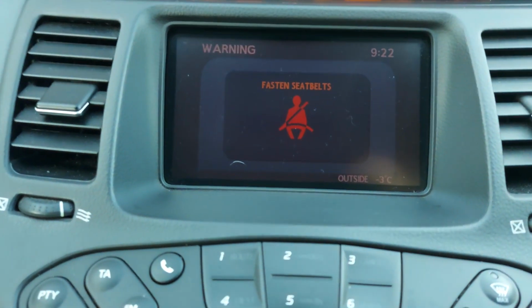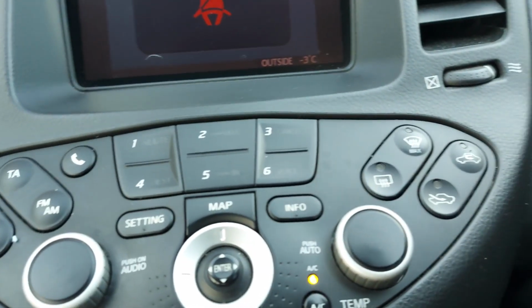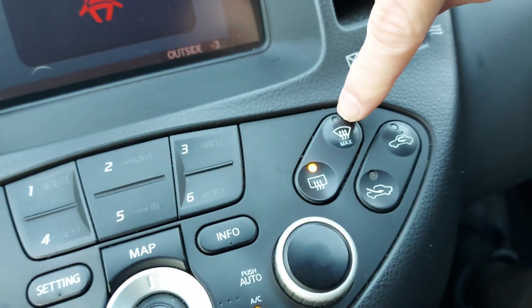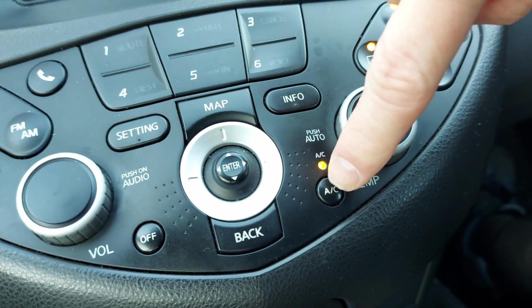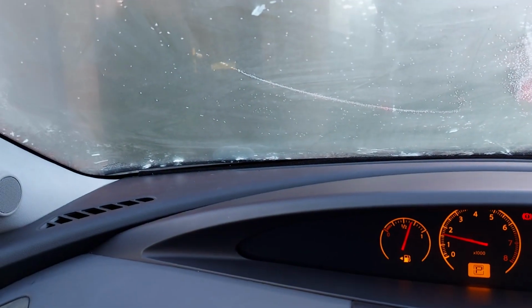Oh, it's gone up to -3. So let's turn on the rear demister. There we go. Full power to the windscreen blower. And as I said earlier, the air conditioning is on as well. So just got to wait now for it to de-steam.